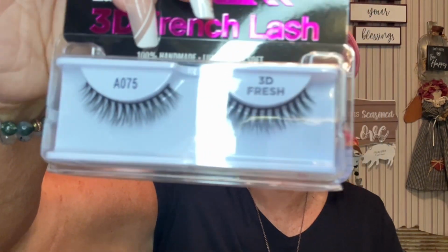A couple of packs of lashes. This one is by the Ioni, and it's the individual lash extensions. Never tried these before, but I thought I would try and see. So there's that. This one is by La Flair, 3D French Lash, 100% handmade, soft, and it's A075. It looks like that. So, give those a try.